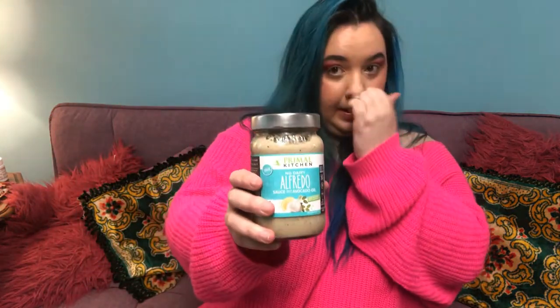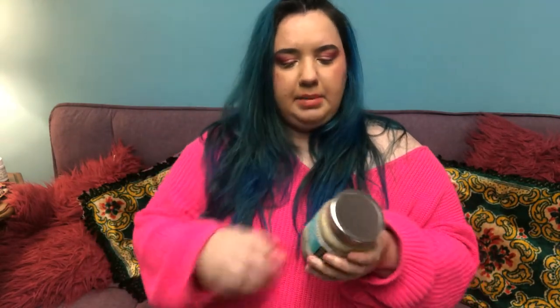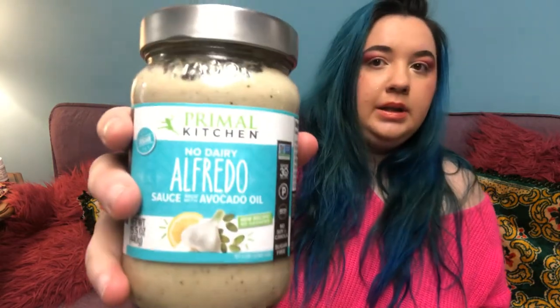And I got a bunch of sliced carrots. Let's see the ingredients. Okay. Alright. And I got this Alfredo, and I'll have to do a taste test of it because the reviews are usually mostly positive, but there's a few reviews that are like, this is nasty. But it's dairy-free Alfredo, and it's from the Primal Kitchen, I think. With avocado oil, so I hope it's good, but I'll do a taste test. I'll make some Alfredo chicken with broccoli, and we'll do a taste test sometime.